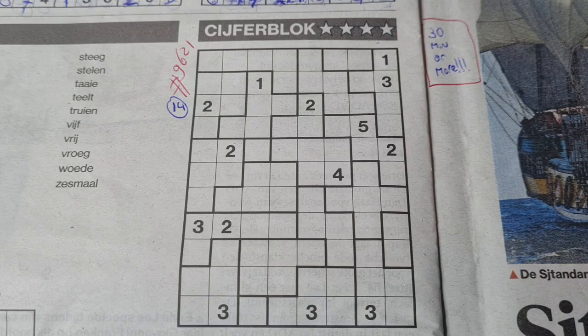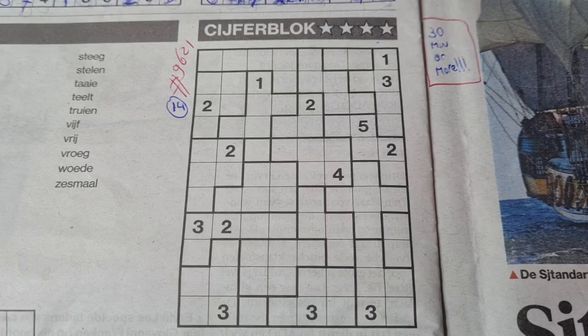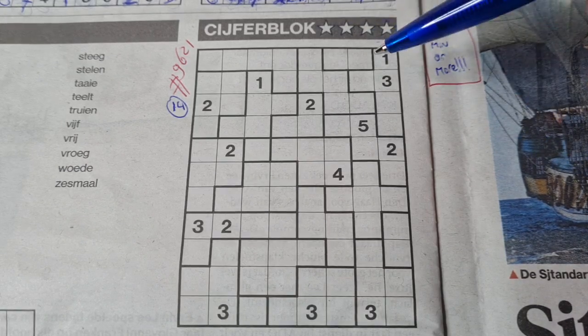And for a 4 stars puzzle, I need 30 minutes or more. Yeah. Is this really 4 stars? I don't know, we will see, so let's get started.